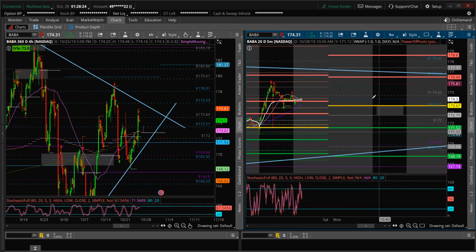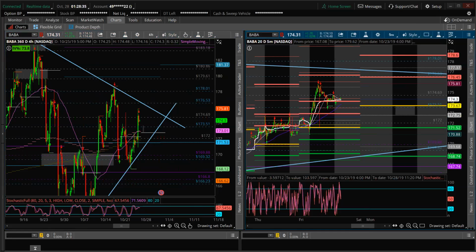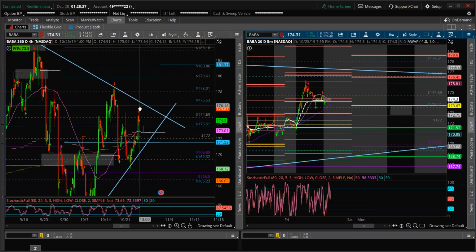You see how the trend line is crossing to the downside and to the upside on key zones. So that's going to be very important to watch. So we'll see if we can get a pullback to here and then push again.